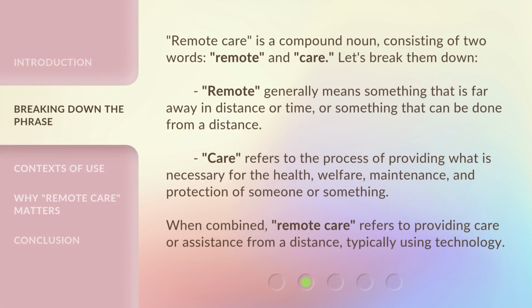Remote care is a compound noun consisting of two words, remote and care. Let's break them down. Remote generally means something that is far away in distance or time, or something that can be done from a distance. Care refers to the process of providing what is necessary for the health, welfare, maintenance, and protection of someone or something. When combined, remote care refers to providing care or assistance from a distance, typically using technology.